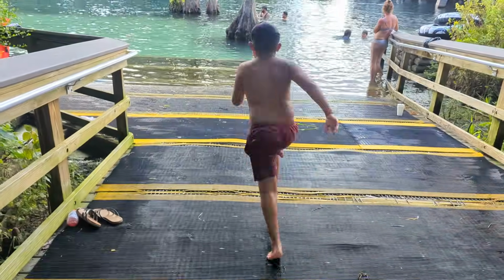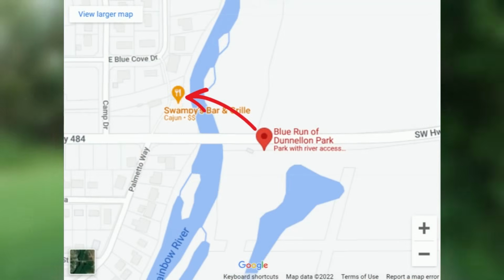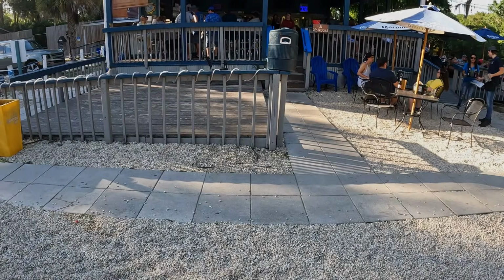Now that we've finished up paddling for the day and shown you how to access and have a great day on the river, we have just one more spot to take you, because after a day of paddling, you're gonna be hungry. And we've heard great things about this place. It is across the street from the Blue Run, so we'll see you there soon.